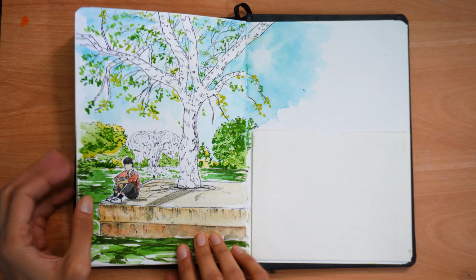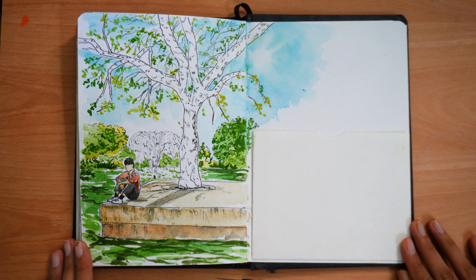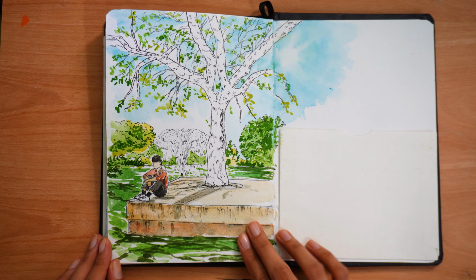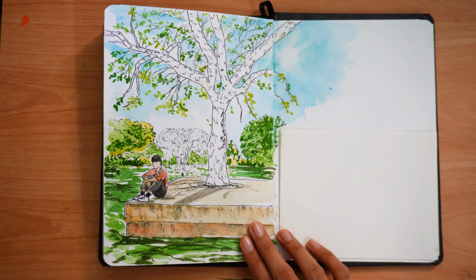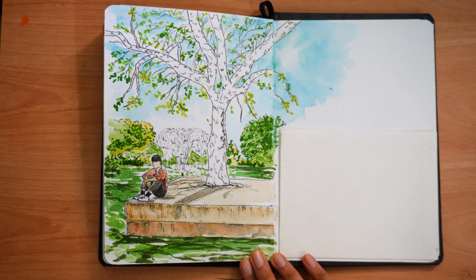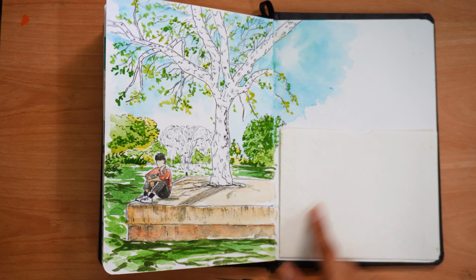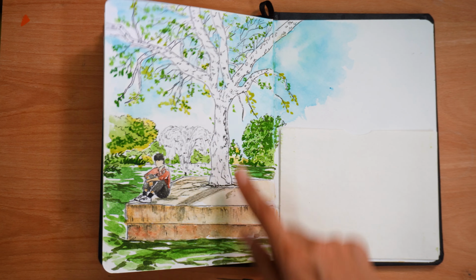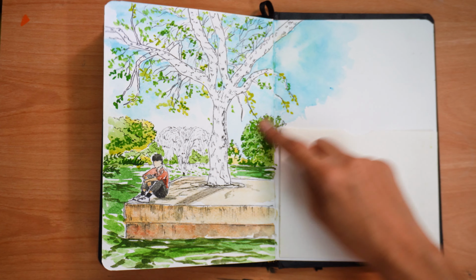And this is the last sketch. I invited everyone on Insta to join me on a group sketchbook date in the park where I made this quick sketch. You can see I have kept the tree blank. This actually stands out, and I also sketched this guy sitting here. I really like how this artwork is spreading on the right side.